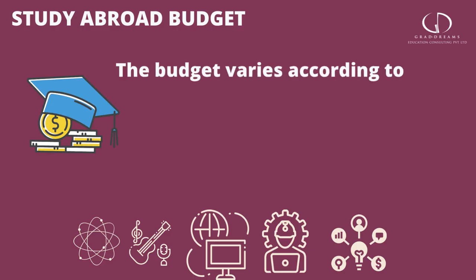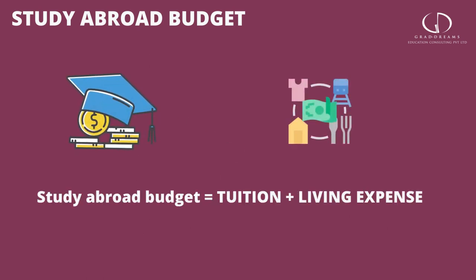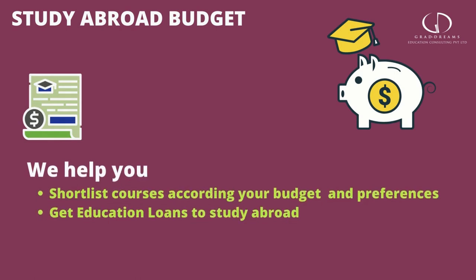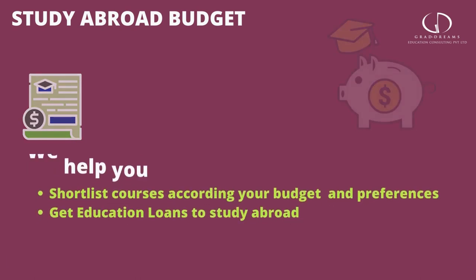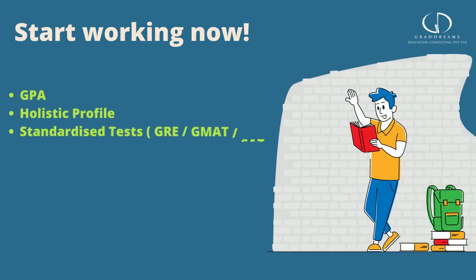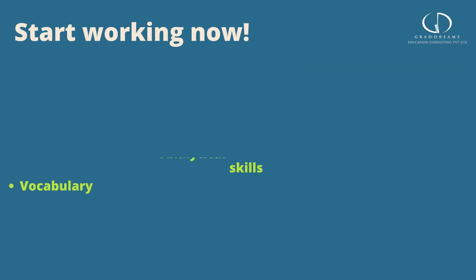The budget of various universities varies according to the course, degree and country. At Grad-Dreams, we help you shortlist courses according to your budget and preferences, also helping you with education loans to study abroad. So friends, what are you waiting for? Start working from now on your GPA, holistic profile, English language skills, aptitude and vocabulary.